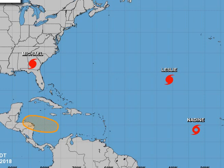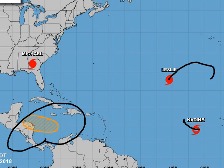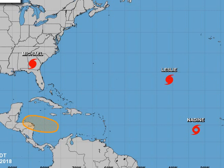There's a secondary peak of the hurricane season, usually around October 10th, which is, of course, the day that Michael made its fateful landfall on the Florida Panhandle. So again, we got Leslie spinning out there. Nadine not going to be a problem. We'll watch the Caribbean, and we'll wait and see what Michael did to the Florida Panhandle in southern Georgia as an extremely devastating Category 4 hurricane.